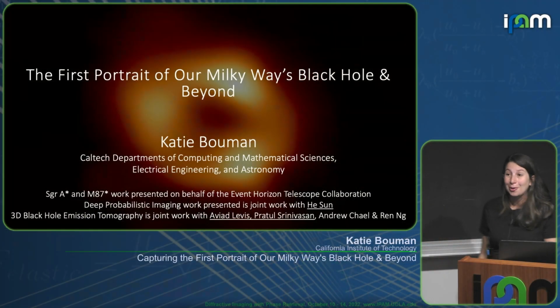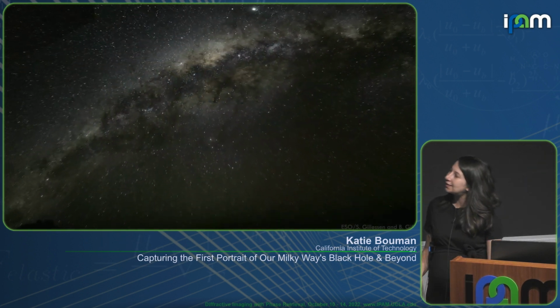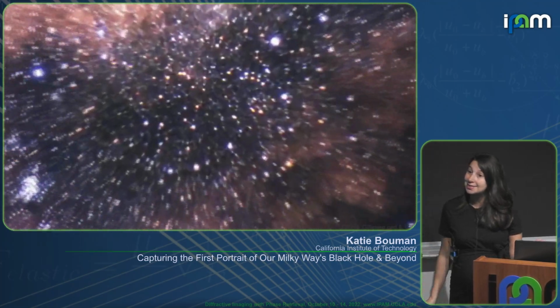So today I'm going to talk about the first portrait of our Milky Way's black hole and what we're going to do next. So what do I mean by that? If you go out past the bright city lights, you might be lucky enough to see this stunning view of the Milky Way galaxy.